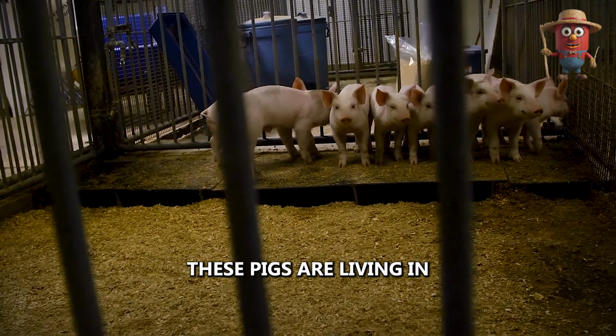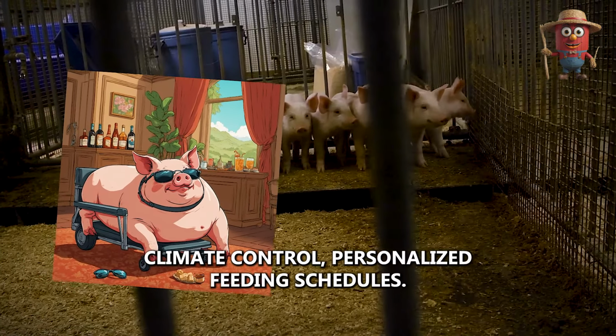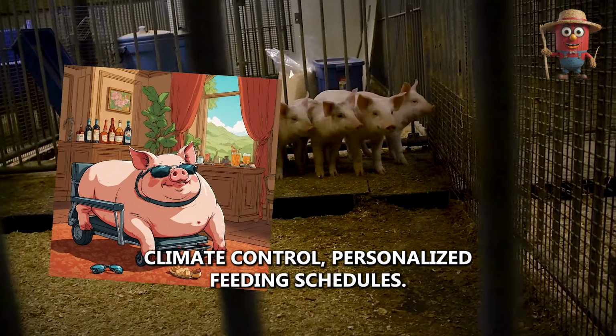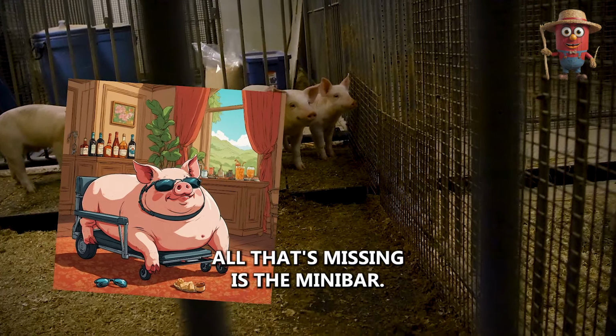These pigs are living in what's basically the Ritz-Carlton of pig farms. Climate control, personalized feeding schedules, all that's missing is the minibar.